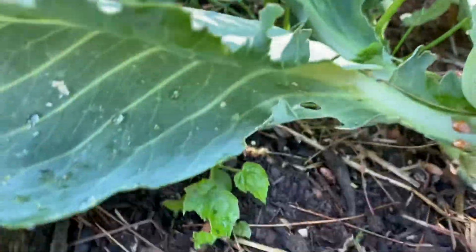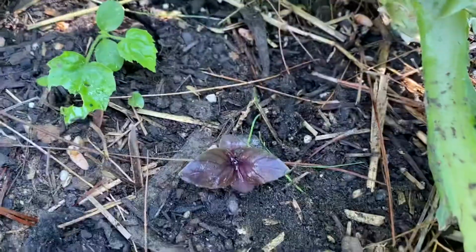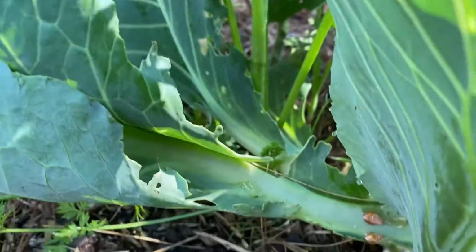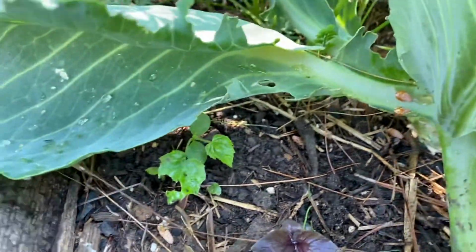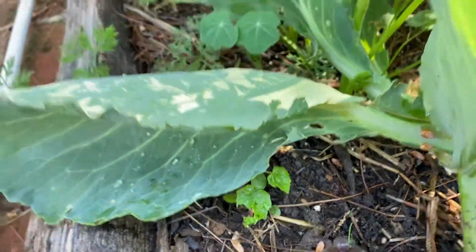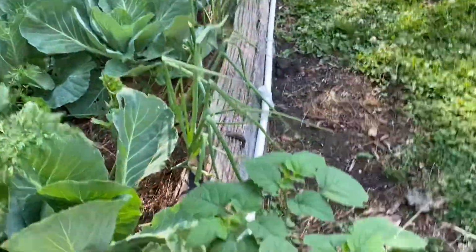Carrot, cabbage, little opal basil. My little cucamelon has survived because it's camouflaged completely by this cabbage, I guess. So I was trying to help it with the basil. And I don't know, we'll see. Out of the 5 or 6 I planted, this is the one that's not gotten eaten yet, so I shouldn't put too much out there.